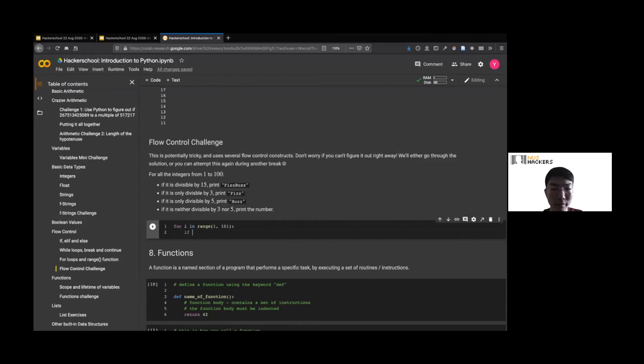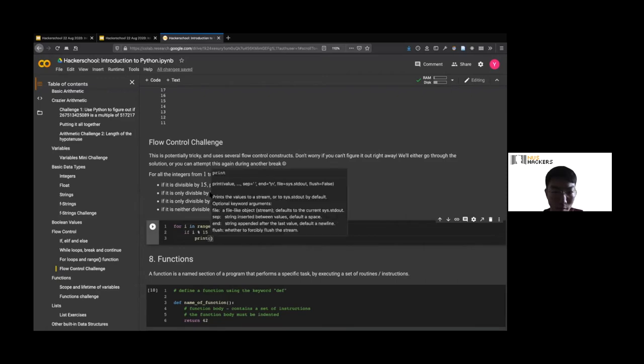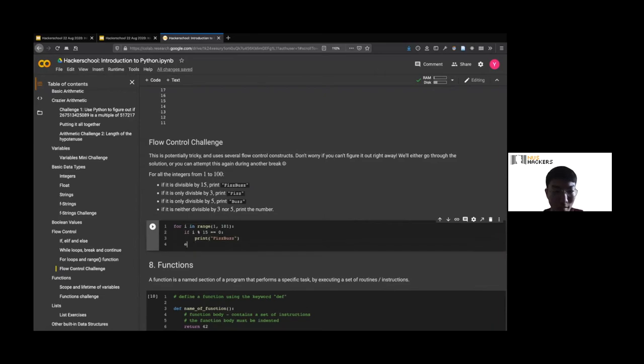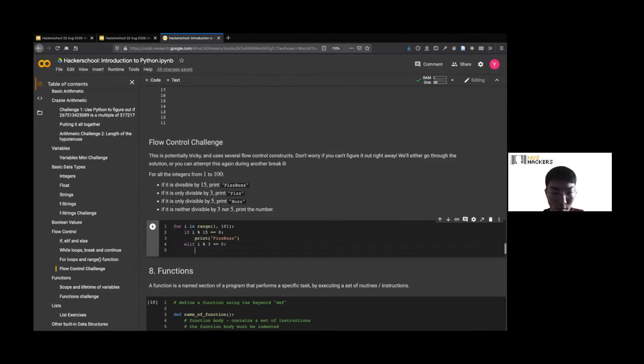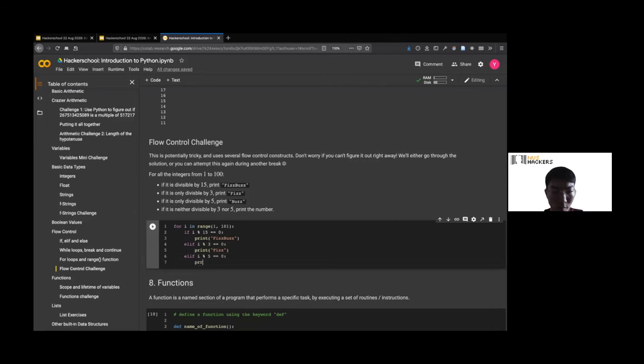So if i is divisible by 15: to check divisibility, you use the modulo operator and check that the remainder is equal to 0. You print fizz buzz. I'll just copy the value here. Else if, sorry, in Python it is elif, i is divisible by 3, the remainder is equal to 0, you print fizz. Otherwise, if it's divisible by 5, buzz.